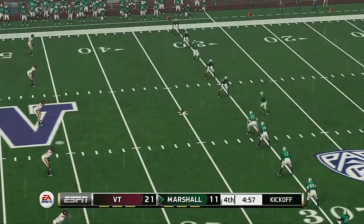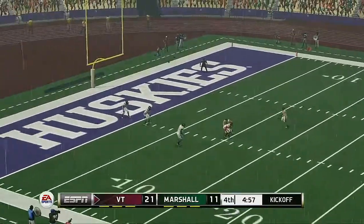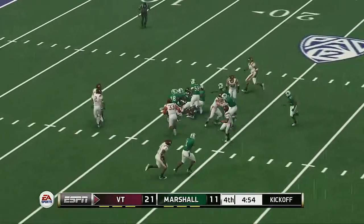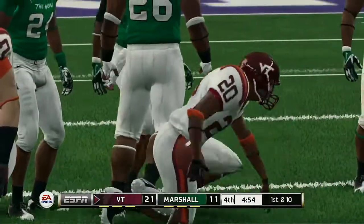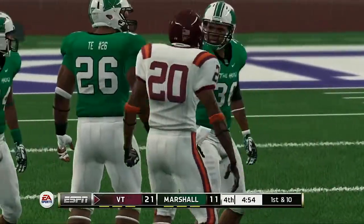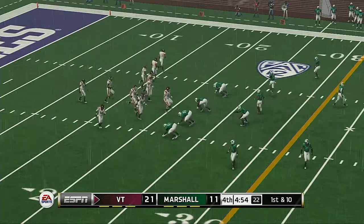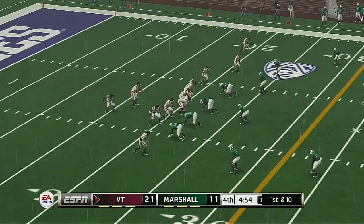Everyone's all lined up and ready for the kickoff. Excellent kick. Gets out to about the 21. Both teams are well aware that a score on this drive is going to create an almost insurmountable lead. This defense has really got to step it up and make a stop.